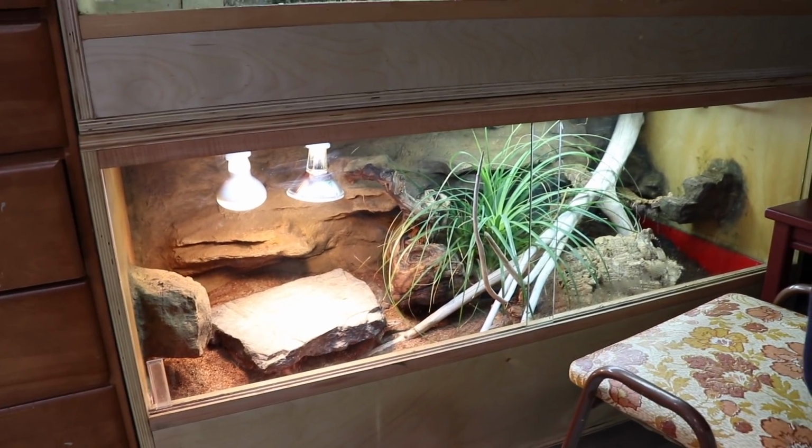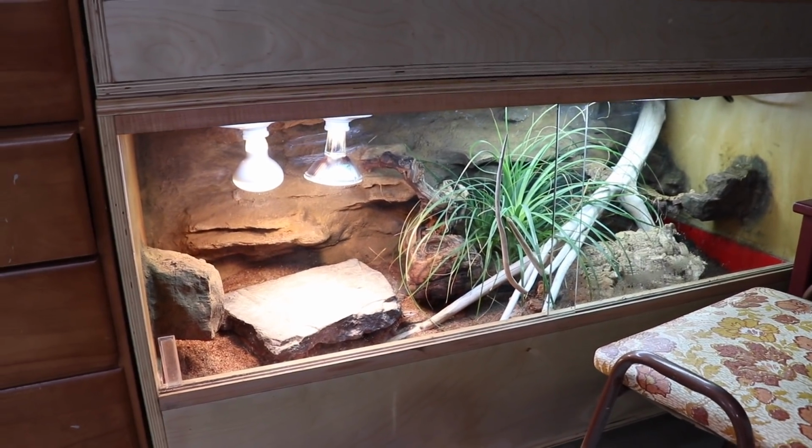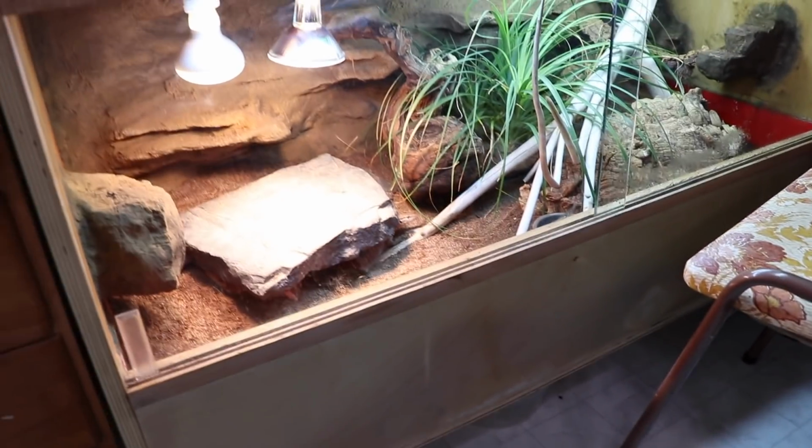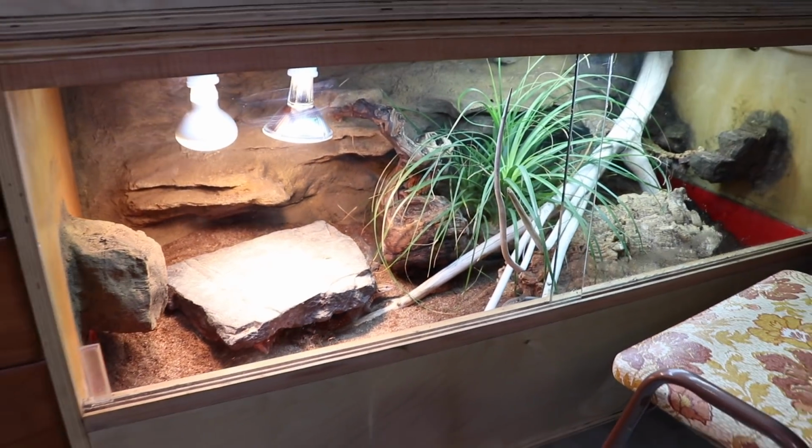Yeah, excuse the 1920s stool, but 4x2x2 custom Universal Rock background. Thank you, Universal Rock, for sending that out to me. Appreciate it. Let me know in the comments down below if you guys want to see an Ackie build video. I may have recorded one.